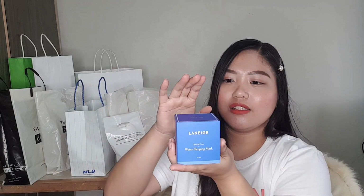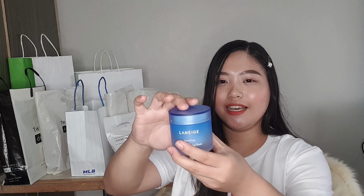Laneige Water Sleeping Mask. This one. Oh my god, guys. Umulan. So, yan. This is on the top 5 list that I needed to buy in Korea because I already have a sample of this one. You know, ito siya. I already used this for a month or so, and I think I need a bigger one, so I'll be using this instead. And then let's open it up, how it looks compared to the sample. Ganda siya, guys. So pretty. It's a pretty bottle. Napakaganda ng packaging sa Korea, no? So it's the bigger one. This is the big one. And see, look at the difference.